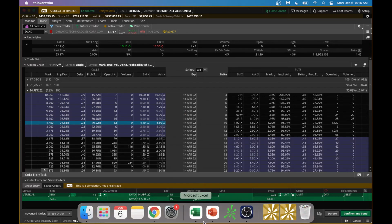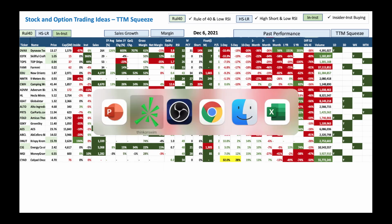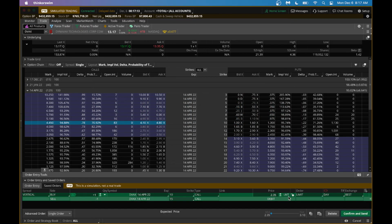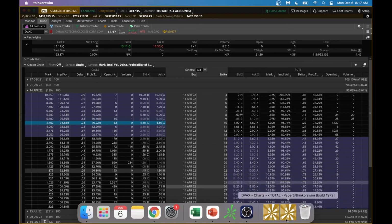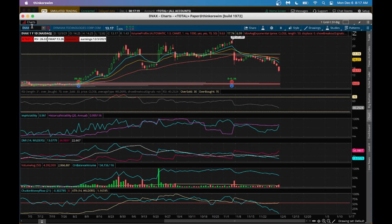And let's look at a few more stocks here. As you look through, keep watching. Look, Camping World is a good one here. The stock is already starting to go higher, so I think it's a good one to buy at these levels. Let's go back to our chart on the Thinkorswim platform and look at Camping World. I would start with this chart here and say CWH.